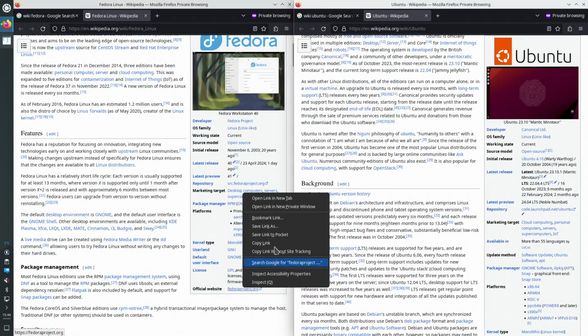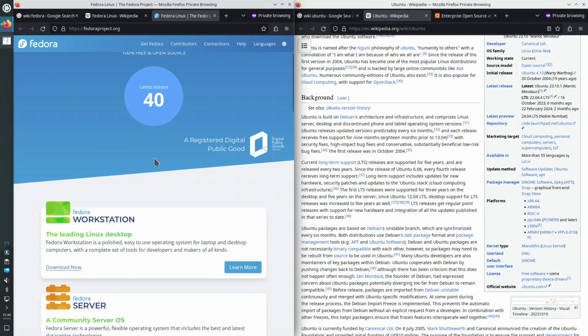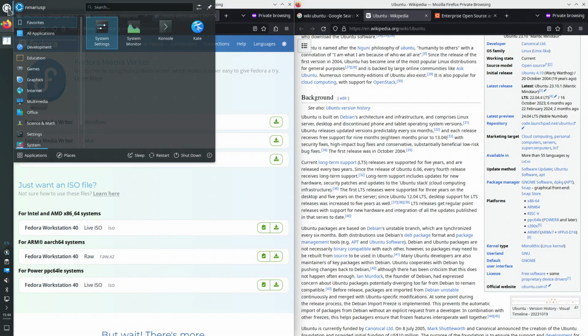Let's download the two ISO files. So for Fedora, we go to latest release, download now Fedora Workstation, and just the ISO file for AMD x86-64, this button. Okay, I have already downloaded both ISOs. Let's now start and install two virtual machines.